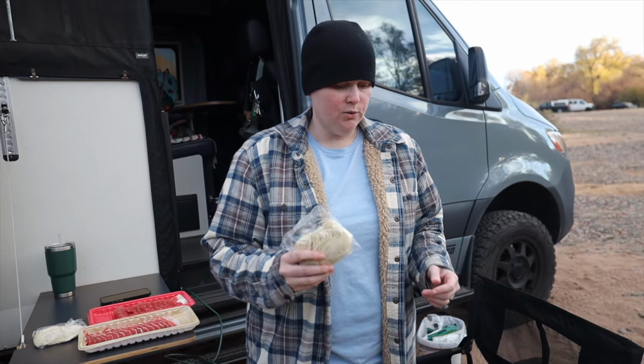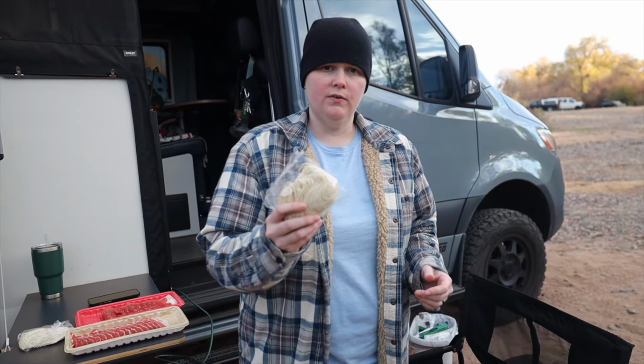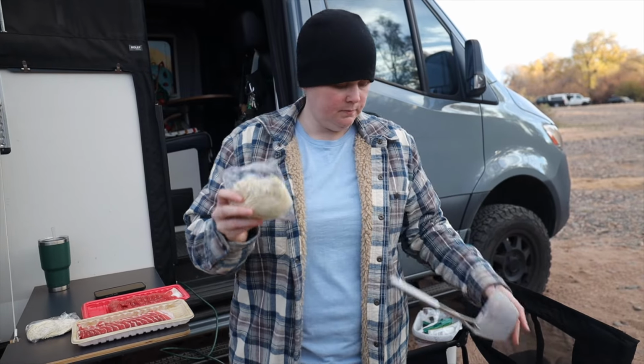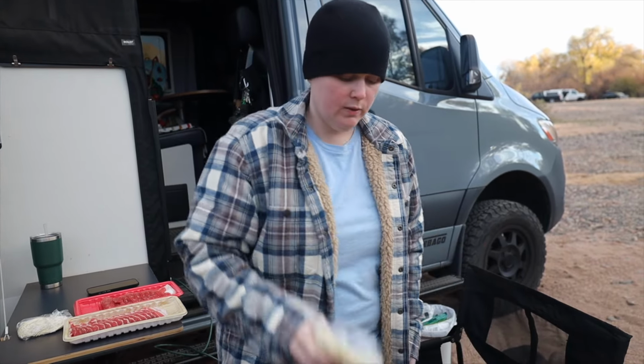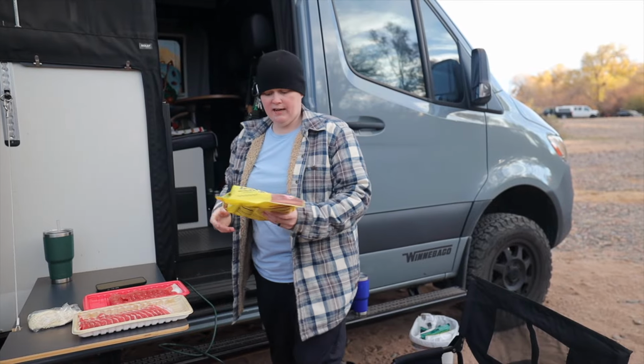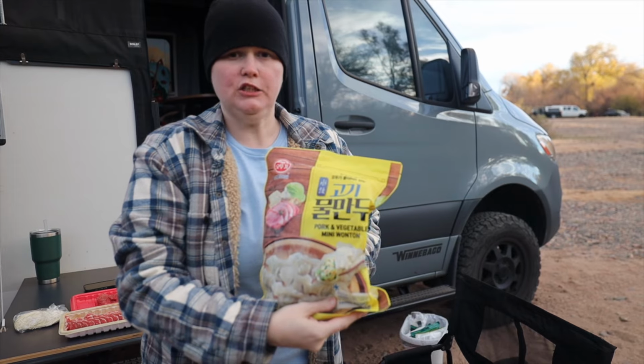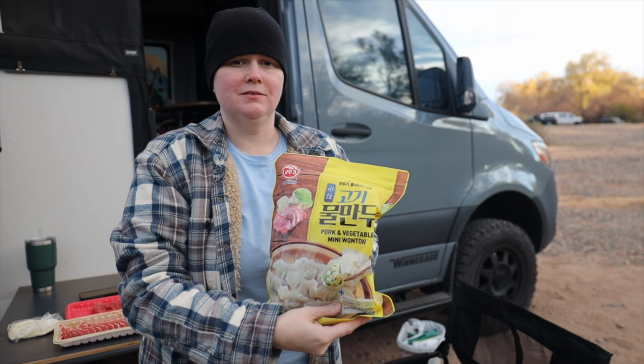Lastly, we're not doing rice. We're going to try these new noodles that we found. So we have our little container for that to put those in. And then we also have one last thing. You can't have hot pot without some kind of mini wonton, pork and veggie. So we're going to eat these guys too.